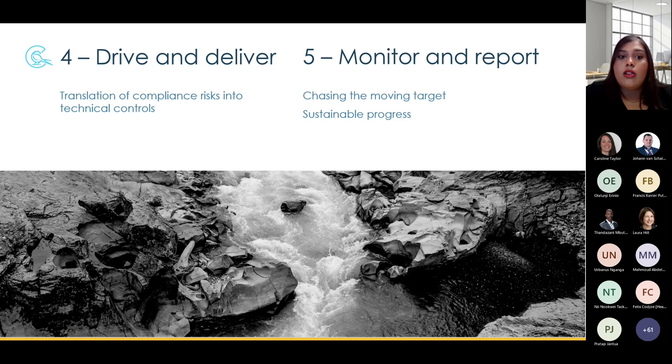Step 5 in our methodology focuses on the monitoring of controls implemented in order to determine the adequacy and effectiveness of those controls in mitigating compliance risks, and reporting of the outcomes of such monitoring. Monitoring activities provide a mechanism for tracking what is successfully meeting compliance objectives and highlight any weaknesses across the people, process, and technology controls.